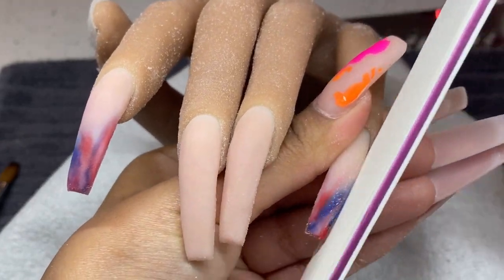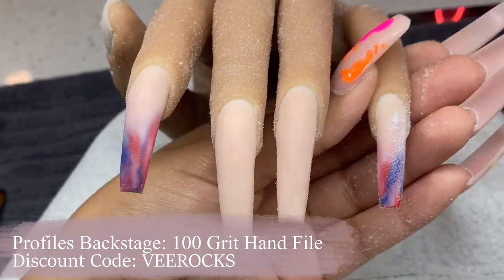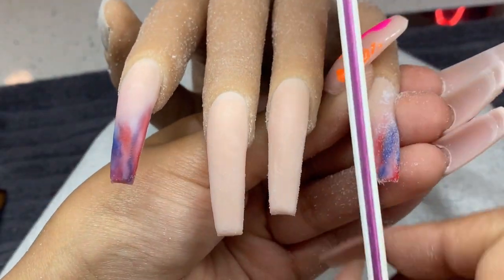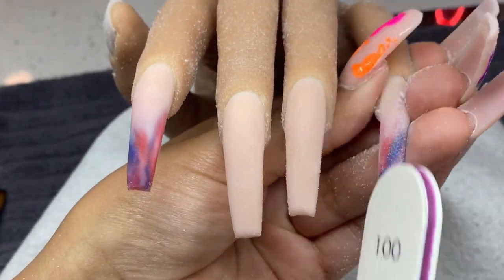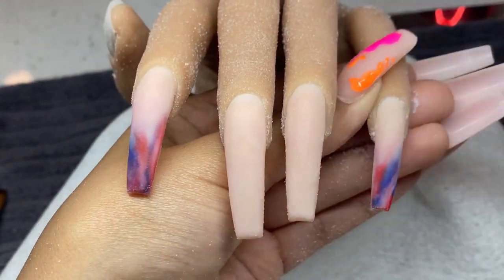Now I am taking my hand file once again and just making sure I'm perfecting that shape. Even though I did pre-shape them at the beginning, you still want to do it at the end, because when you place the acrylic on there, it does add bulk to it. So you want to make sure you're filing it at the end as well, so it is still nice and sharp.